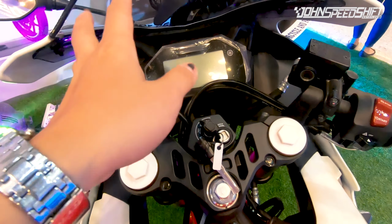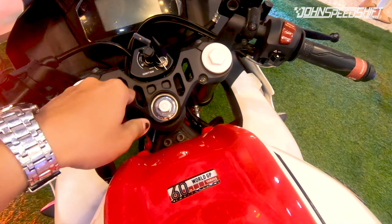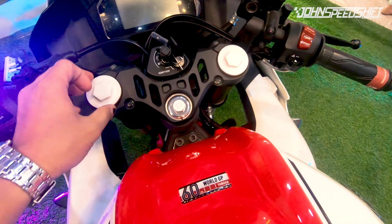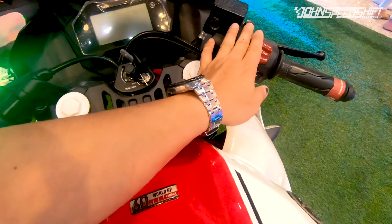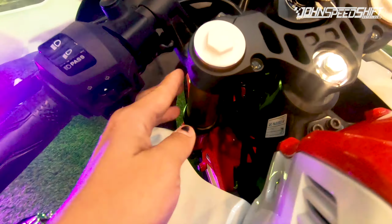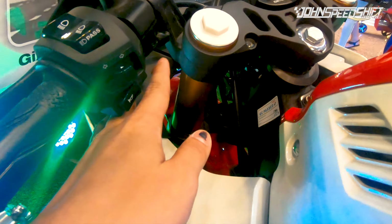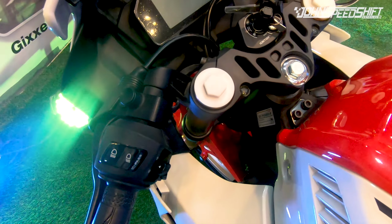Sa cockpit natin, ito yung triple clamps natin, yung sa itaas niya, is meron siyang mga butas. Lighted na lighted nga, oh. Tapos, syempre, since sport bike tayo, naka-clip-on handlebars na rin tayo, which is usually lower than the triple clamp. Kasi syempre naman, for a more sportier look. Tapos, kung hindi ka pa kontento, pwede mo pa talagang i-lower yung handlebar na ito.